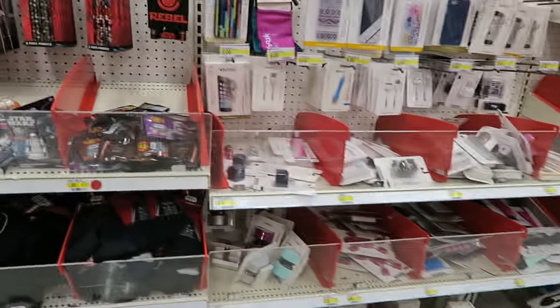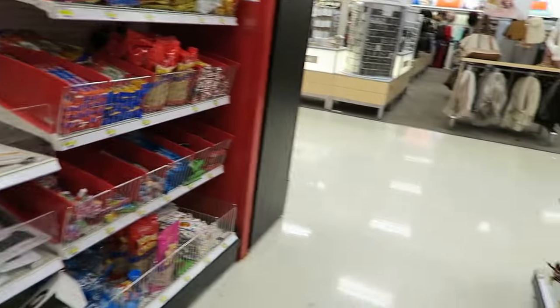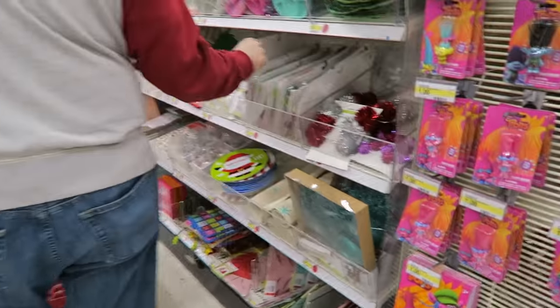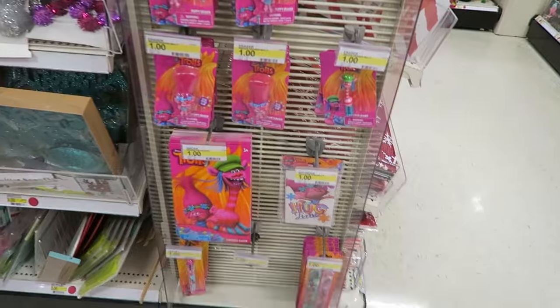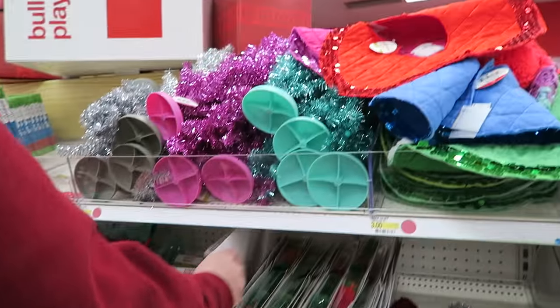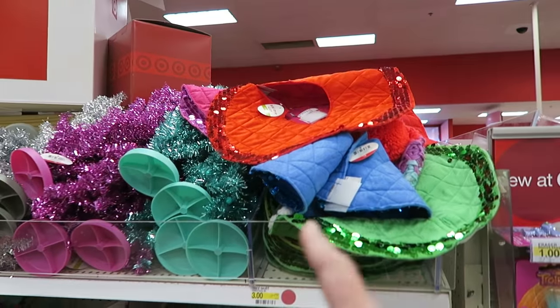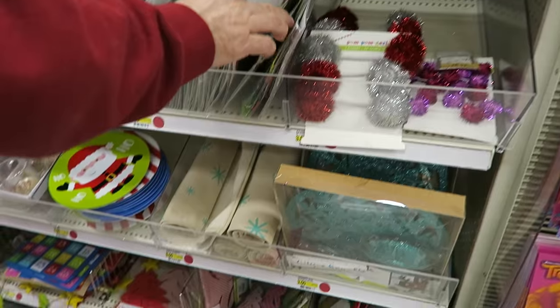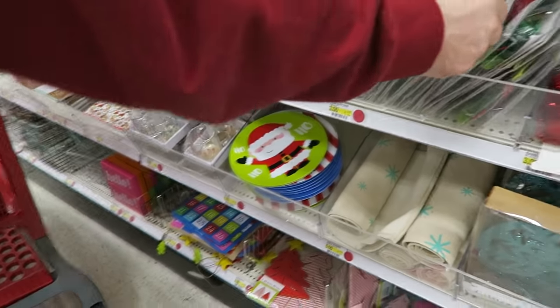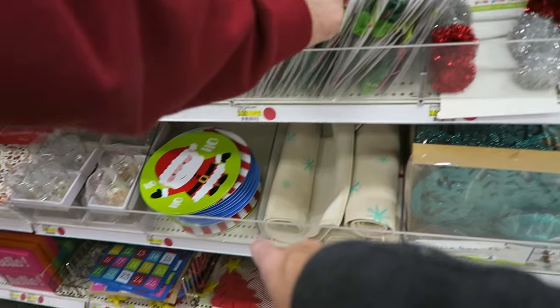Yeah, the trolls are big. These are the little electronic things. These are always up here. Yeah, there's more trolls. We haven't bought any troll stuff. Ho ho ho. That's cute. There's a Merry or something, and mini trees. Merry and Bright. I like the plates.